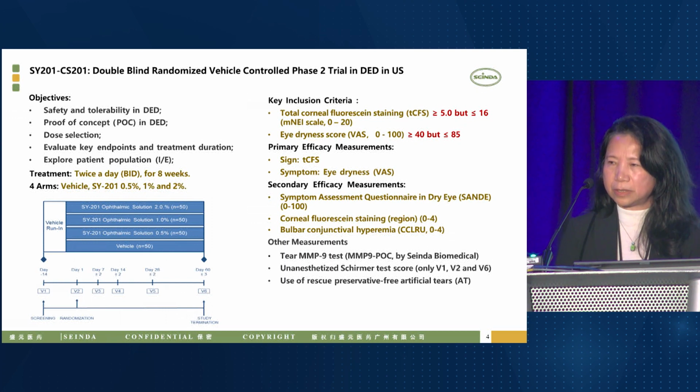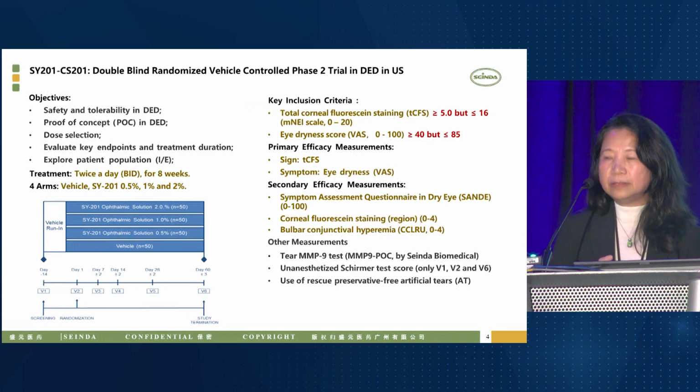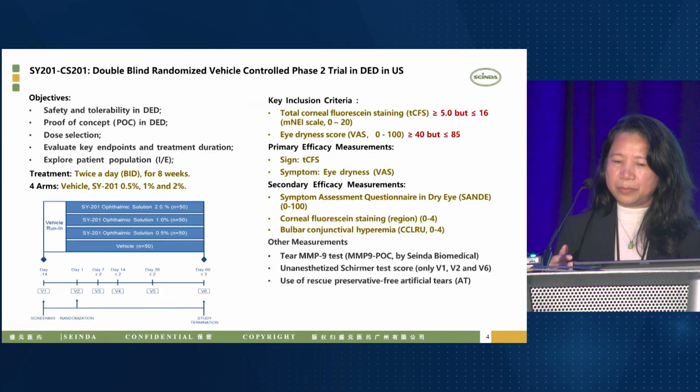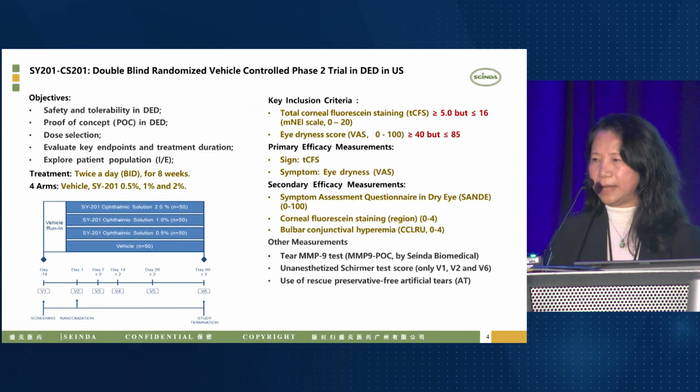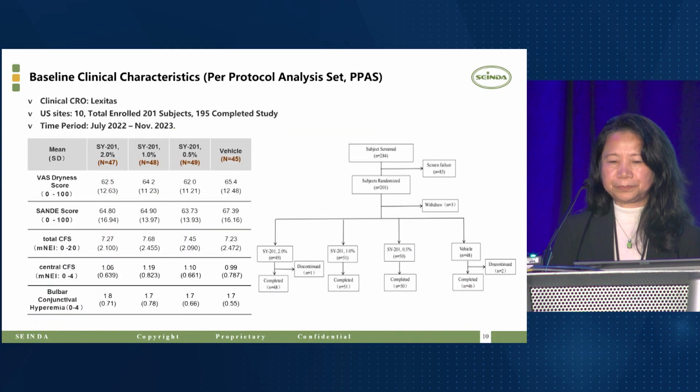So to answer all these questions, we designed a study with 4 arms, 3 different concentrations, and very simple inclusion-exclusion criteria. Only 2 criteria: corneal staining and symptoms. Our primary endpoints are corneal staining and dryness. Secondary endpoints are the Seinda score, conjunctival hyperemia, and, of course, different regions of the corneal staining. In this study, we also put in our own quantitative MMP9, and we collected Schirmer at the beginning and the end, and also artificial tear use.